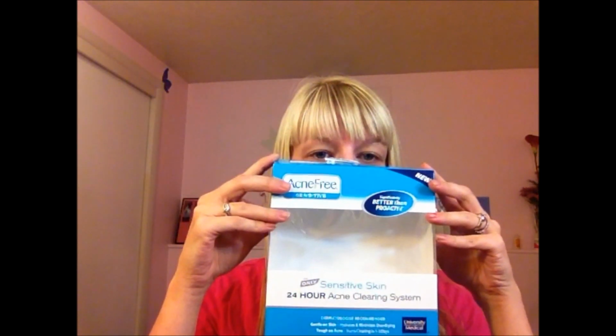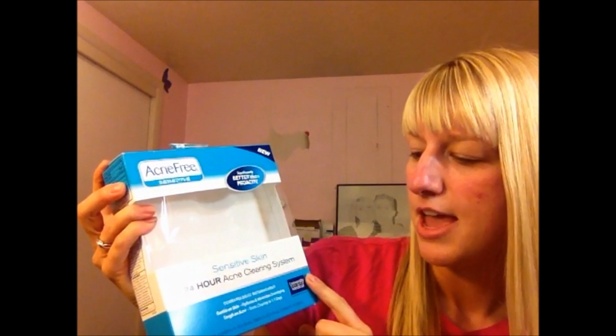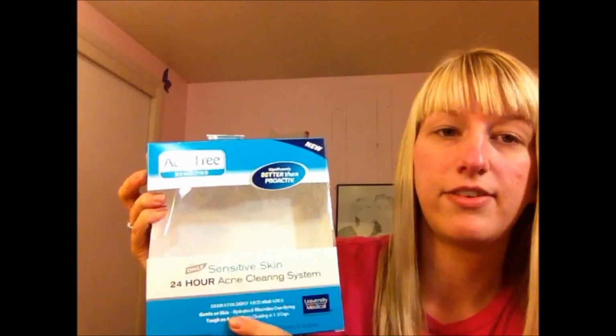Then I noticed that my bottle had expired, and I was just like, you know what? I've had this for long enough. It says it's expired. I'm not going to use this anymore because I don't want the chemicals to be messed up and to do something to my skin. So I went to the store, looking to get this regular Acne Free kit, when I came across Acne Free for sensitive skin. It says it's the only sensitive skin 24 acne clearing system, and it says it's gentle on skin, tough on acne. I was just like, okay, seriously, I am so ready to try something different.